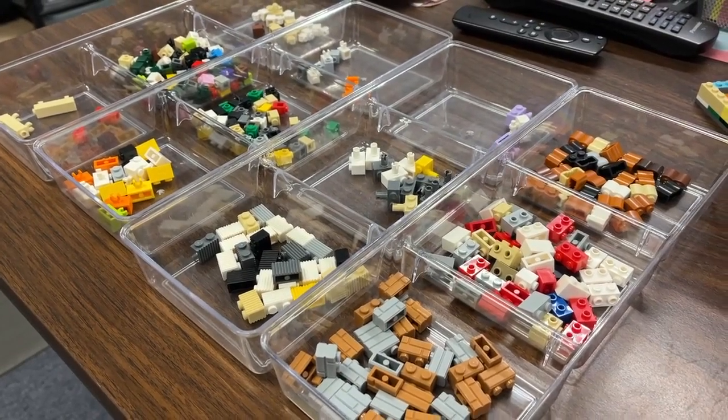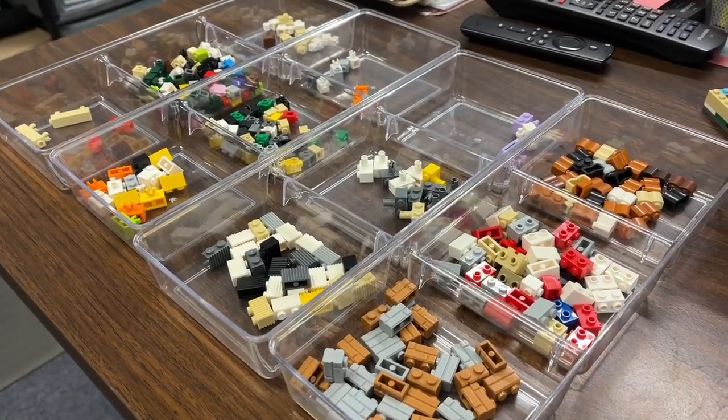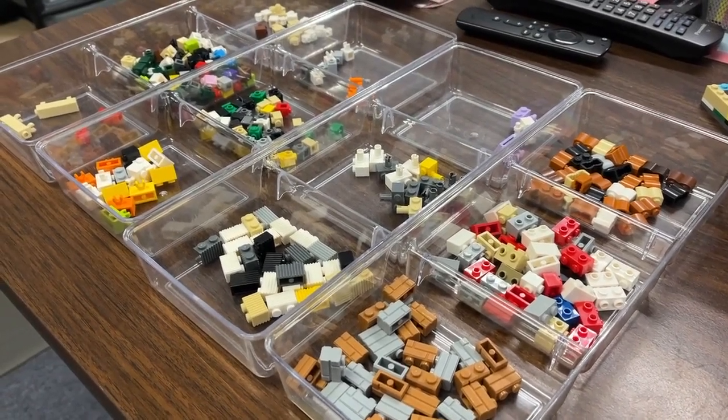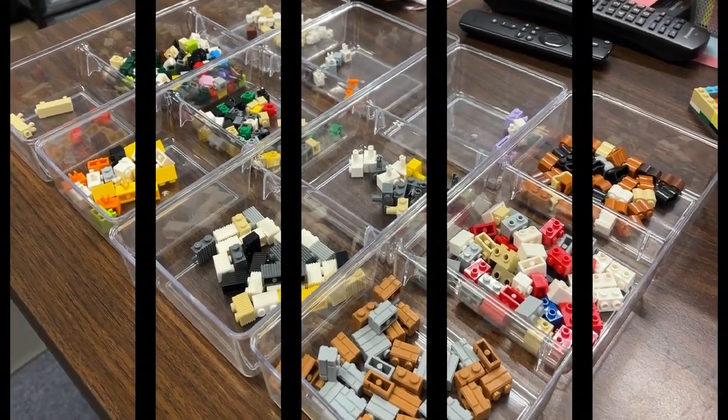As you can see, I do have some modified bricks that I need to get in. These have been sitting in my shop for quite a while, and I just need to find the time to get them in. They're pretty well sorted, so it shouldn't take long to get them into Brick Store.